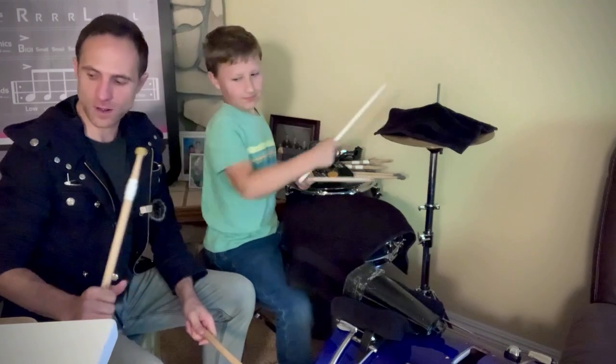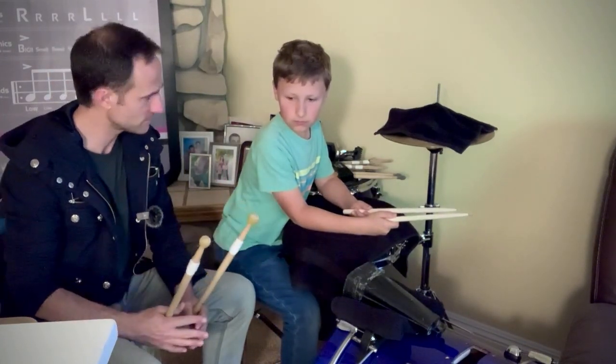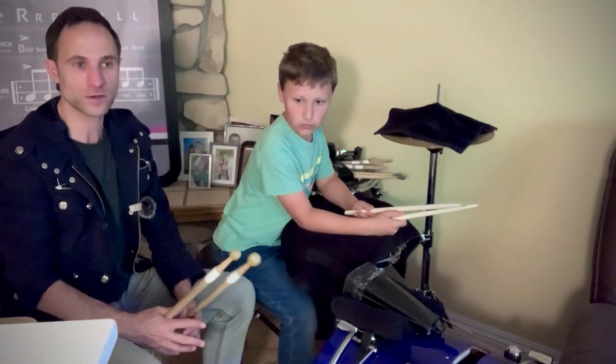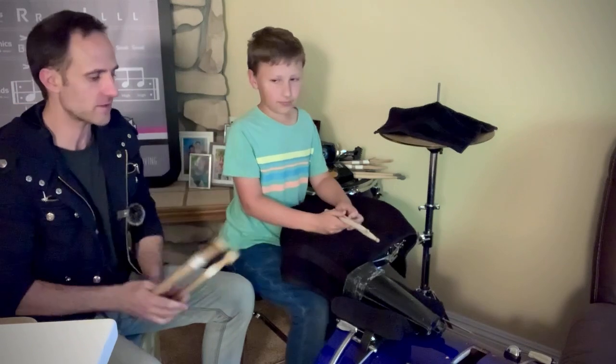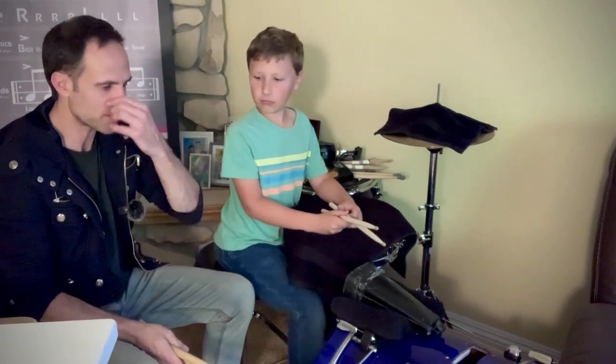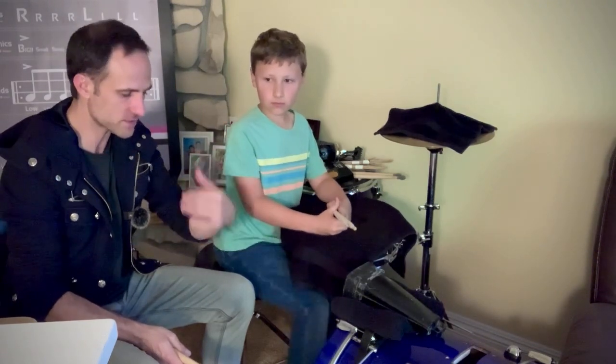Also, do you have a folder? No. All right. You get a folder. Create a drum folder. Gather up all the materials that I gave you, and put it in a binder, and then bring it here each week. And then that little drum beat is with us each time.